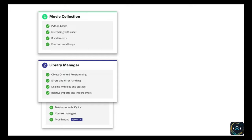Here we'll learn about object-oriented programming, which is a cornerstone of modern software development. We're going to learn about errors and how to handle them in Python, and also how Python does flow control using errors, as well as if statements, as we learned earlier on. We'll learn about files and how to store things, and we'll also learn about relative imports and import errors. Then we'll do an extension to this project where we'll include database interactions, context managers, and type hinting, which is a new feature in Python 3.6.